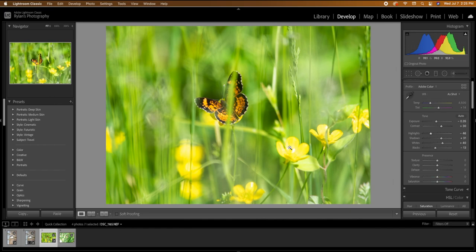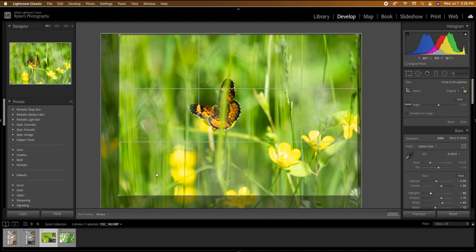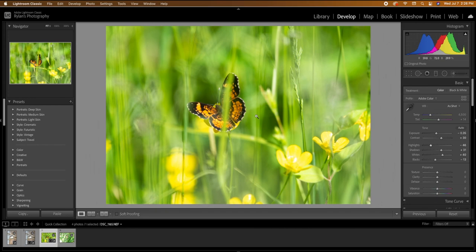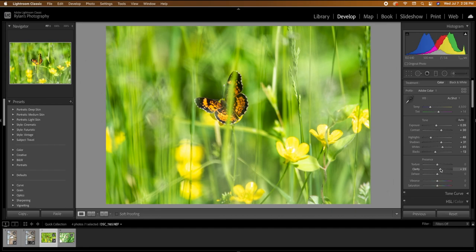I'm actually pretty okay with this crop, but I am going to bring it in just a little bit. About there I think looks good. Actually, no. There, maybe. You know what? I'm just going to leave the original crop because I think I like the original crop better than anything. So I'm going to up the clarity because I love upping the clarity as well. I'm going to up the vibrance. I'm going to do the saturation just a smidge.